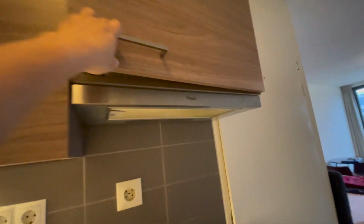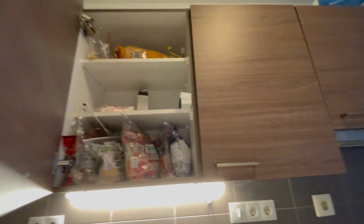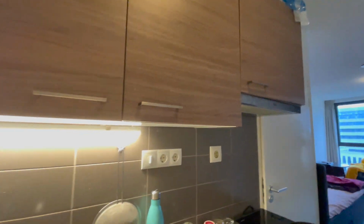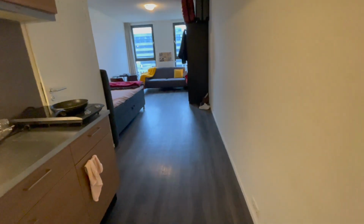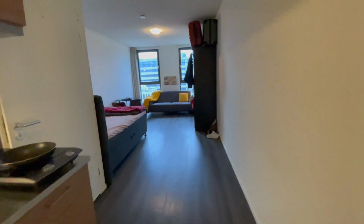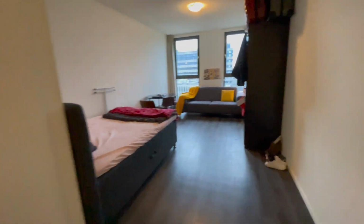Anyways, that was that. This is again the storage space. A lot of stuff I have kept here, which is a little messy, so I won't show you. So this is the kitchen area as you enter the space. Moving on. Here is the washroom, and I'm sure you have seen it. It's pretty spacious, it's fine.